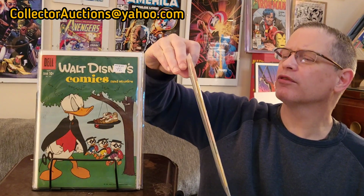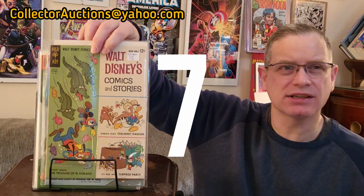All right, two more that I picked up there were Walt Disney Comics and Stories. This is 267. 267 is November 1962. Only three graded on the census. Interesting, at this point we're over into Gold Key. The most recent sale I found goes all the way back to 2008 on Heritage Auctions at a 9.6 for only $192. And I picked up the issue prior to that, 266, October 1962.